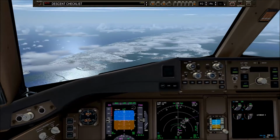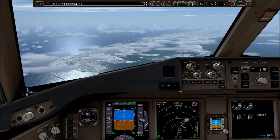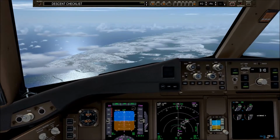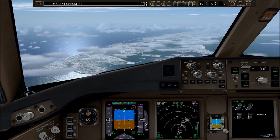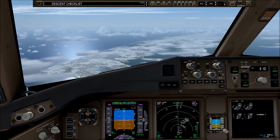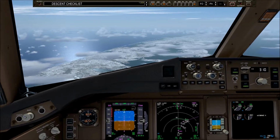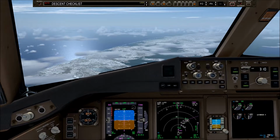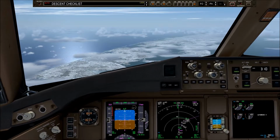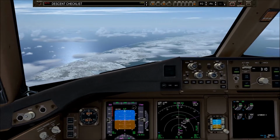Eham 2282, this will maintain 4,000. Down to 4,000, Eham 22. Some level off here. Well, not level off, but we're going to reduce the descent to just a tad so we can catch back up with the descent path.